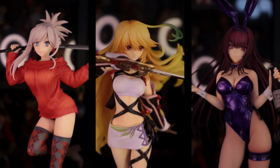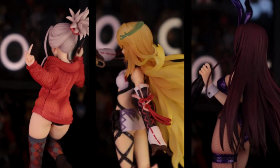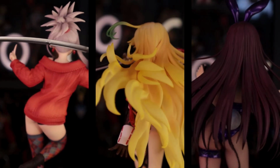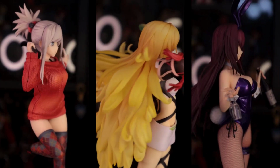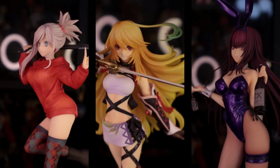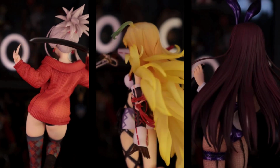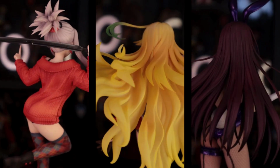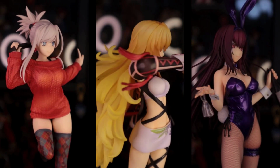Looking at the figures up close, it's apparent that all three have great paint jobs. The hair is painted well on everyone, and each of their faces look great. However, the obvious difference is the paint job on their outfits. Earlier, I said the paint job on Milla's outfit lacks detail, and you could see that on the straps and on her gloves. It's kinda flat and clearly rough. I don't see those same flaws on Musashi's and Scathach's outfits.